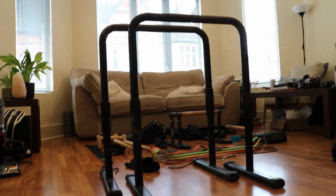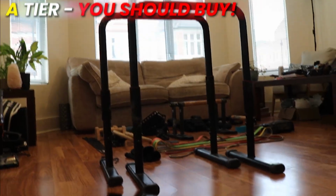lot better. For static bars, these are going to be more expensive, but if you are focused on statics, you're committed, and this is going to serve you for years to come, it's going to be worth getting that static bar now, getting used to the grip on it, and start working on those advanced pulling skills. And there's some advanced pushing ones as well you can learn on it, so it might be worth, if you're into your static skills, getting that bar instead. I almost forgot, it's going in A tier, progress booster.